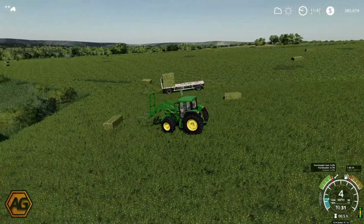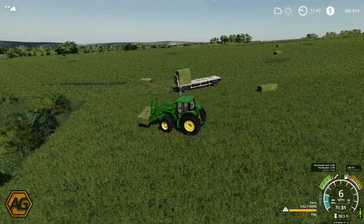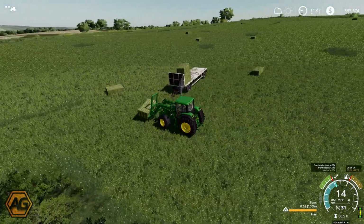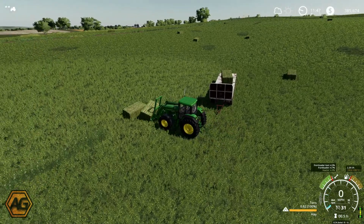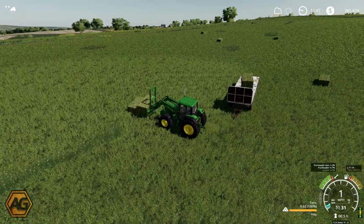Right, well I think we're just going to crack on. I'll put this onto a little bit of a time lapse with the bale loading. Do my best to keep the view as steady as she goes. And we'll see how many we can get on one load and get them up to the shed.